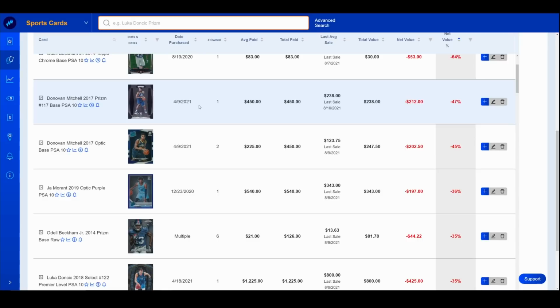I forget the exact day, but I bought these, and quite frankly, the day that they came was the day that he hurt his ankle and was basically done for the rest of the season and came back for the playoffs. I think if he was 100% healthy and Conley was healthy, they might have gone to the NBA Finals, and then this is all a whole different story. But you can see I took a bath on these cards.